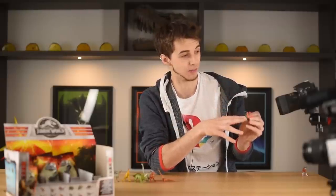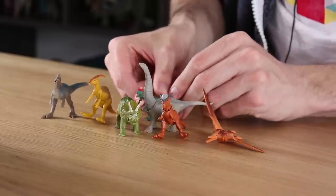And let's save Dilophosaurus for the last one, 100%. Even though Dilophosaurus only featured in Jurassic Park, it is a toy in every movie. Every movie it's had a toy, which is crazy to think about. Nice little addition, breaks up the color there.